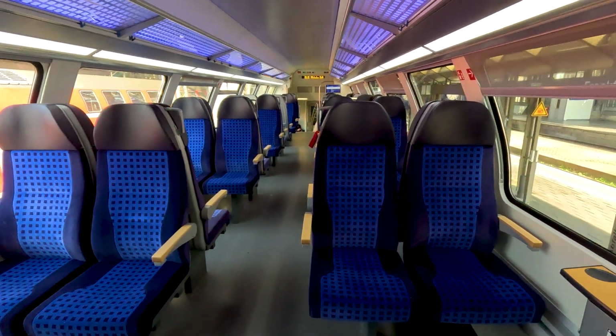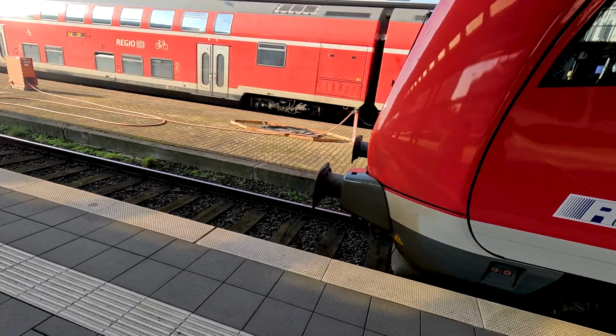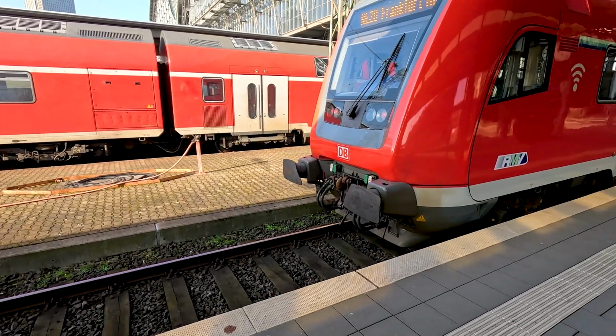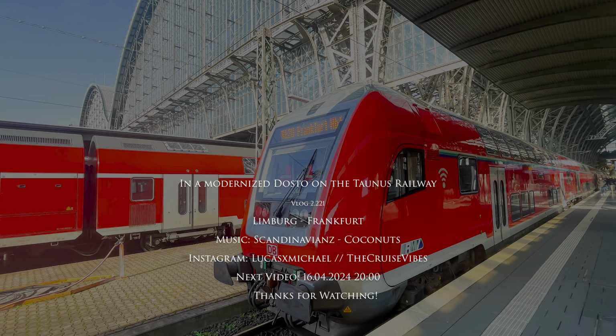We can take a final look into the modernized version of the Dosto, which in my opinion is pretty nice, except for the missing tables. And now it's time to leave the train. We can take a look at the exterior of the train, which looks pretty nice. So I think it got a new paint job pretty recently, as this train looks very well. It seems to be in pretty good shape. And that's it for this video.